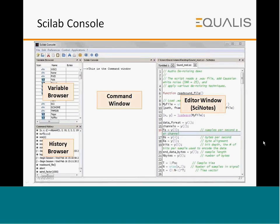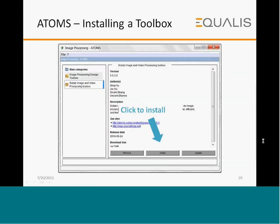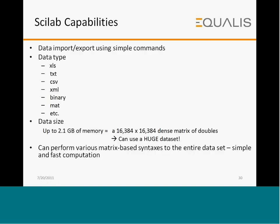In the Scilab console, if you look at it, there is the variable browser, command window, history browser, and editor window. To install toolboxes, you use Atoms, and there are various toolboxes available, and this gives a list of installed toolboxes. To install a toolbox, you get this GUI, and for example the Scilab image and video processing toolbox. When you click on install, you can install the toolbox. There is data import and export using simple commands.